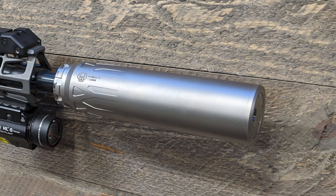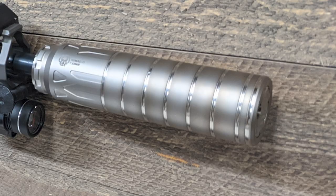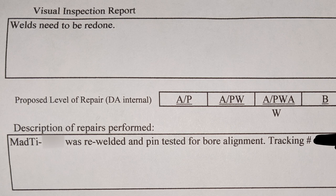But I did purchase that can specifically for that look and because it was light, but there's other light cans out there. So yeah, I bought it because of the look, and now that look is kind of gone. At least if I would have gotten some communication around it, I think it would have been fine, but there was zero communication. They sent me a letter and said what they did. They re-welded all welds. The problem they noted was welds need to be redone, and that's it.